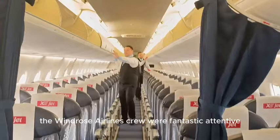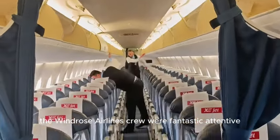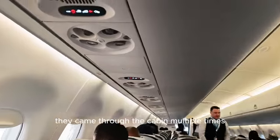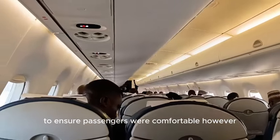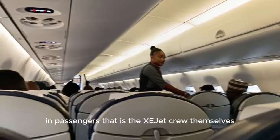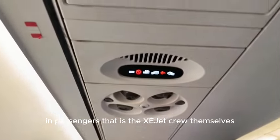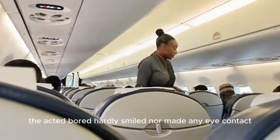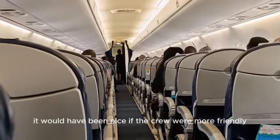The Windrose Airlines crew were fantastic, attentive, friendly and proactive. They came through the cabin multiple times to ensure passengers were comfortable. However, their Nigerian counterparts were uninterested in passengers, that is the XEJet crew themselves. They acted bored, hardly smiled, nor made any eye contact. It would have been nice if the crew were more friendly.